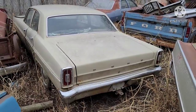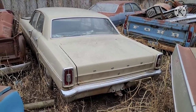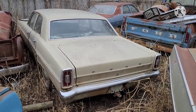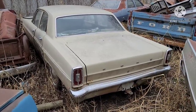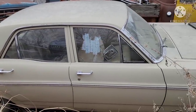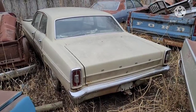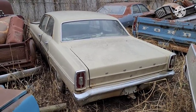For the Dragnet fans, we've got a Fairlane. This one's actually a 66. The screen used Fairlane was a 67, which really, other than taillights and grille, there's not a whole lot to distinguish them. This one is a fleet car, so it's got the rubber floors. It's kind of the low buck car, which would have been kind of in keeping with a detective car or squad car.